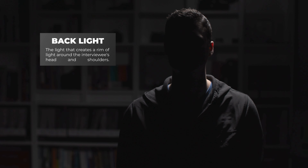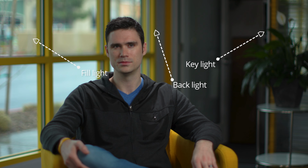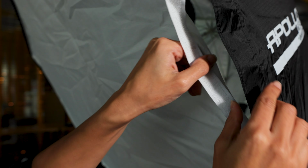The backlight is the light that creates a rim of light around the interviewee's head and shoulders, separating them from the background and adding dimension to the shot. A 3-point lighting setup creates a balanced, flattering light for the interviewee. A softer diffuse light creates a smooth, even light for the interviewee that reduces harsh shadows and minimizes glare.